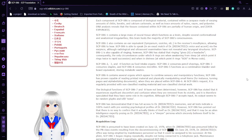SCP-86-1 is also capable of ringing. However, SCP-86 has stated that ringing gives them a headache. Consequently, the only times it rings are on awakening from sleep, at which point it rings twice in rapid succession, and when in distress, at which point it rings SOS in Morse code.